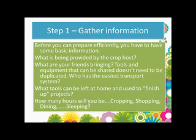So now here we are back to gather, right? You thought that there's no way Tiffany's going to use gather in this next webinar for going to a crop. But yes, the first thing you're going to gather is information. So before you can prepare to go efficiently, you have to have the basic information. What's being provided at the crop? What are your friends bringing?